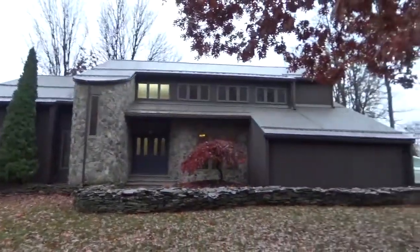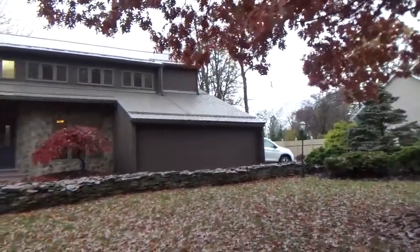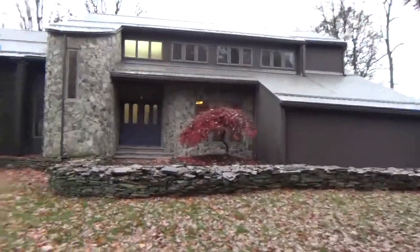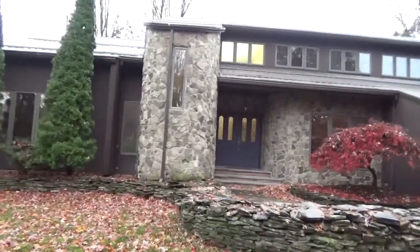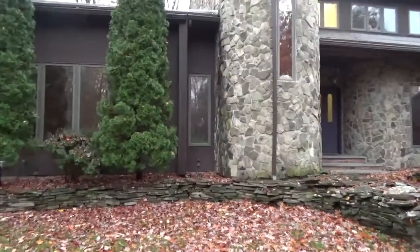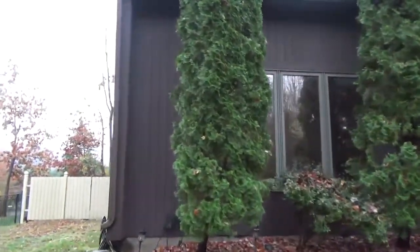So we just recently purchased this nice home. It's a bit of a fixer-upper, and I'm going to go through all the things that we're going to need to do to make this a nice livable home for us. So I've got a few major things that we need to take care of before we can move in. Biggest is temporarily sealing off some of these windows.